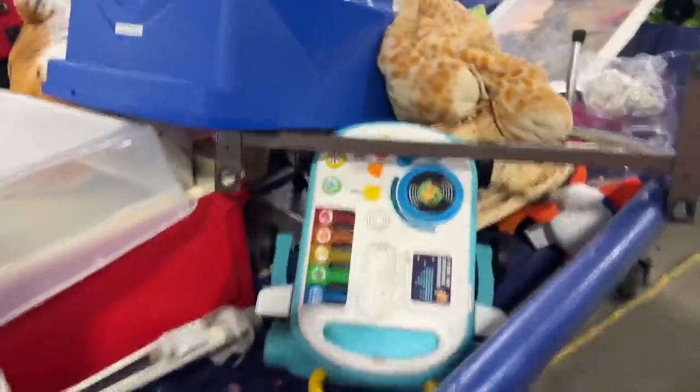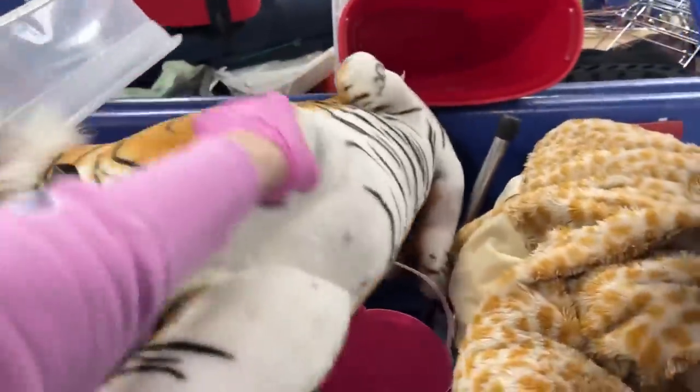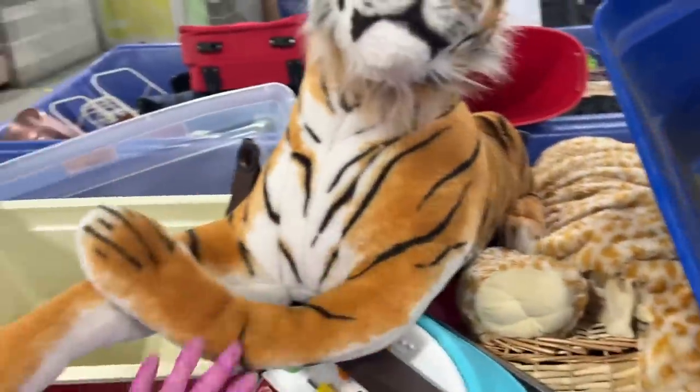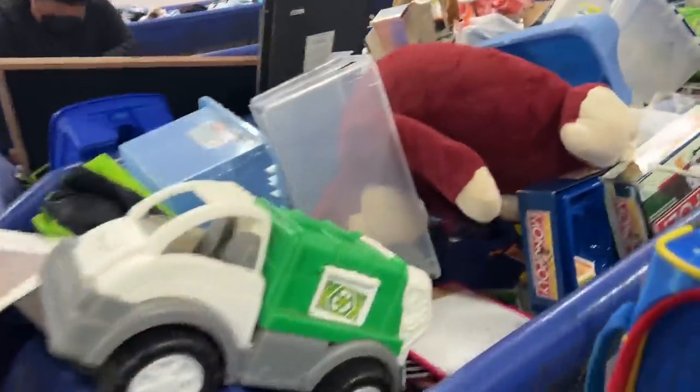There's a big tiger. A big tiger. It's a nice one. I've bought stuff like this before. It takes a long time to sell. I don't have that much room.